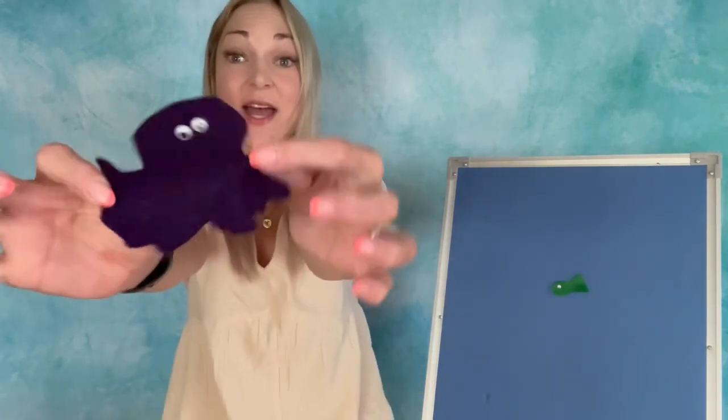Who's this friend? They have 8 legs. An octopus! That's right, and our octopus is squiggling through the water, wiggling and squiggling. Here we go.